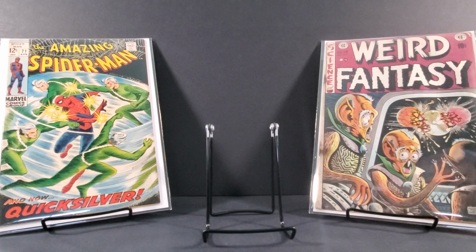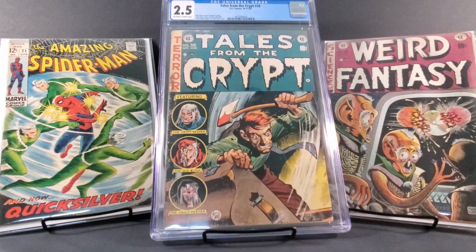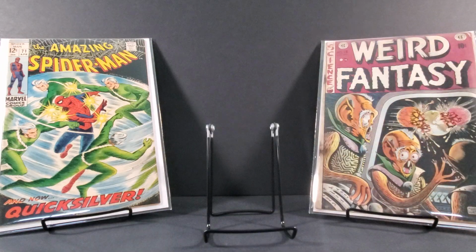So we got Tales from the Crypt 38, again from the same collection. Pretty heavy water damage, but still presents pretty well. This is Jack Davis on the cover, which I have to say, as I learn more about it, seems to me the Jack Davis covers are the ones I really love the most. I forget which book, it's got the awesome werewolf cover. That one's expensive though. I think I bid on it and probably lost out, but this is another fantastic cover. Oh, just look at the facial expression there. Amazing.